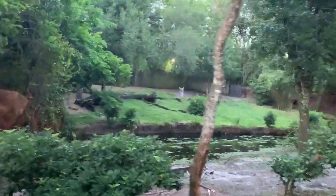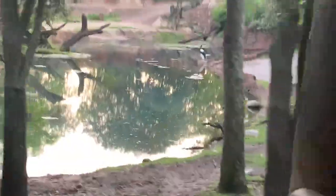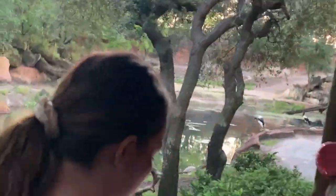Now, these black and white birds here at the edge of the water, those are the saddle-billed storks. We can actually tell the difference between the male and the female due to their eye color. Males have brown eyes, females have yellow eyes. Now, they do mate for life, so there is a chance that this could be a very happy couple.